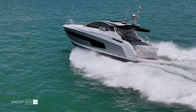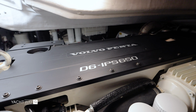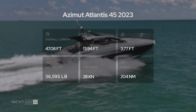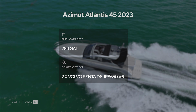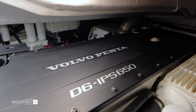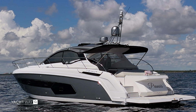Of course, every yacht has its beating heart. To access the engine room, you use the hatch next to the galley, leading to twin D6 IPS 650 engines. They propel the Atlantis 45 to 35 knots at the top end, and with the Seakeeper 6 engaged, she stays rock steady at anchor. This particular boat was fully serviced just a few months ago. Engines, pods, fresh bottom paint, so it's truly turnkey.